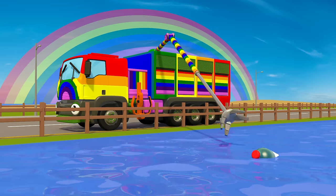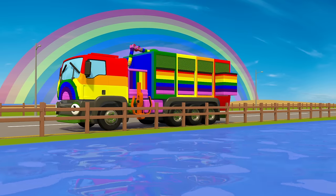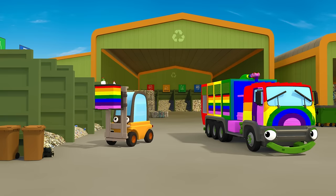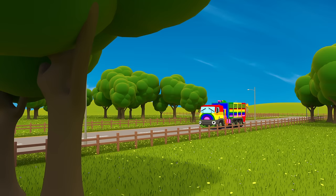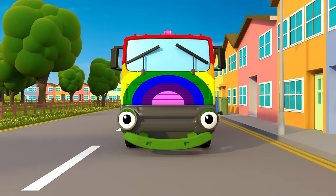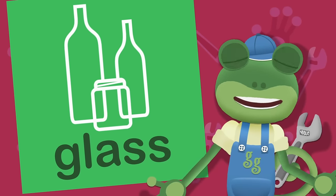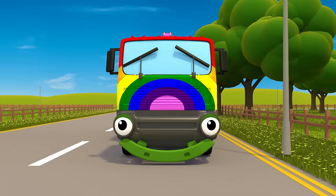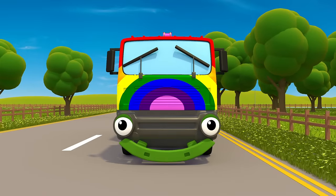Stops all of the plastic from floating. Rebecca recycles. Plastic, metal, glass, paper. Rebecca recycles.